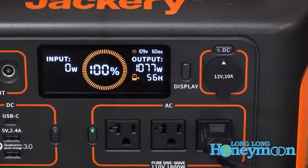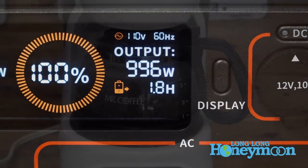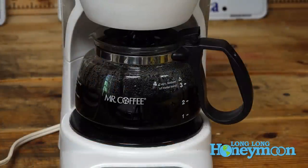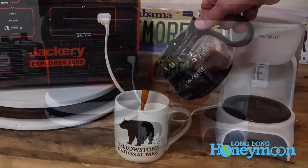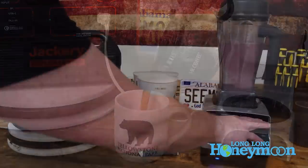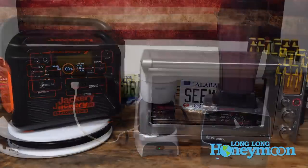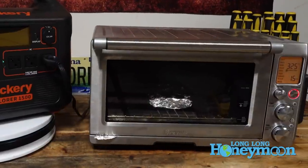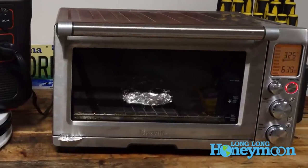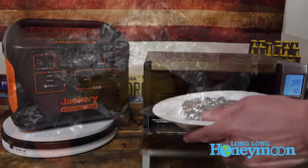The benefit of having this large Jackery unit versus some of the smaller ones is that it really opens up a wide range of devices that you could potentially power. I'm talking about coffee makers, microwave ovens, hair dryers, a lot of those appliances that really consume large amounts of electricity. This can handle, at least for a certain amount of time. In fact, this beast can power up to 7 different devices simultaneously. Everything from professional blenders to toaster ovens.